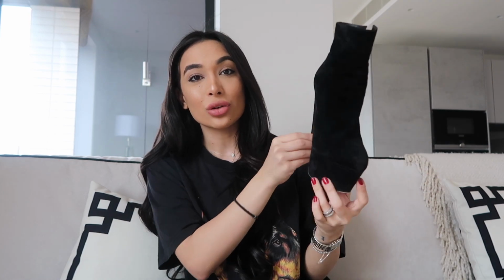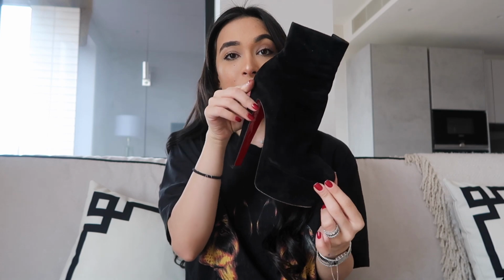And then I decided to bring out the Fierce Christian Louboutins. These are actually called the Fierce boots. I'm obsessed with these. I think they're so gorgeous, and in comparison to the Daft Booty, they are a lot more elegant because they have a really gorgeous almond toe, as you guys can see.